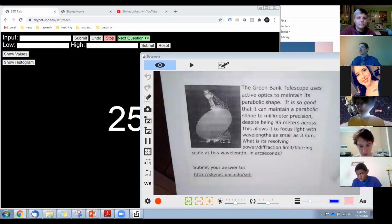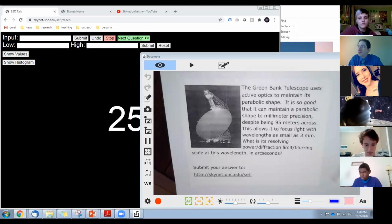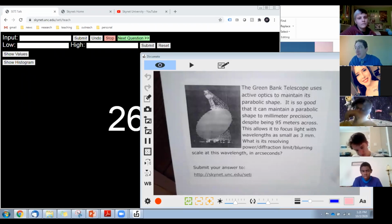So if there are no questions, we'll move right into the warm-up. We've been talking about the advantages of large telescopes, in particular optical telescopes. This is not an optical telescope, it's a radio telescope, but the same principles apply. There are two advantages to using a larger telescope. One is light gathering power. The more collecting area you have, the more light you can collect in the same amount of time. And this telescope has a lot of radio light gathering power.